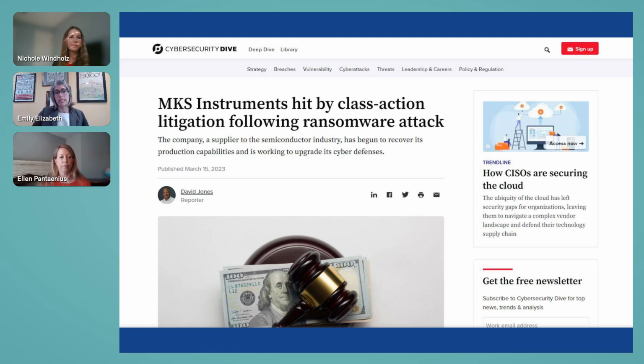Since this particular chain of events, MKS had an investigation. They identified the root cause of the attack. They figured out ransomware actors had encrypted some of their systems by deploying malware. And so MKS IT systems have since fully restored. Manufacturing's back on track. They're now back to delivering semiconductors. So I want to maybe do a forward-looking view.